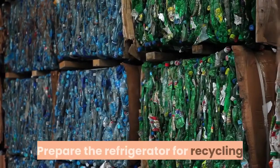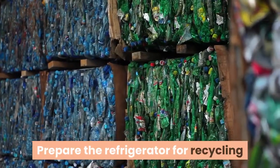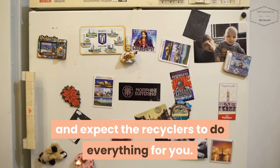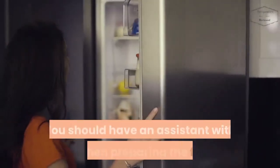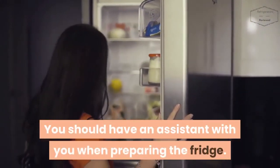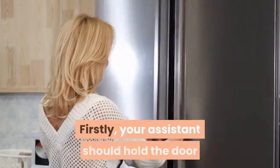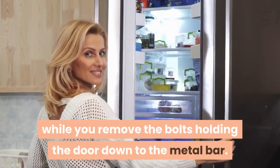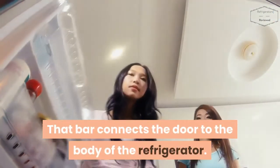Prepare the refrigerator for recycling. You don't leave your refrigerator plugged in and expect the recyclers to do everything for you. You have to prepare the refrigerator for transport. You should have an assistant with you when preparing the fridge. Firstly, your assistant should hold the door while you remove the bolts holding the door down to the metal bar. That bar connects the door to the body of the refrigerator.